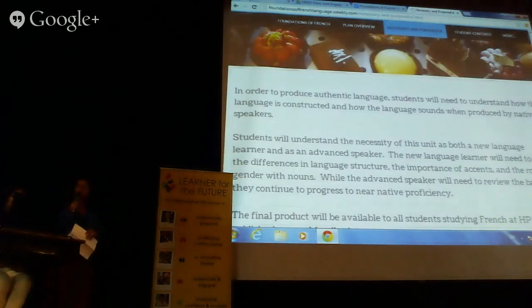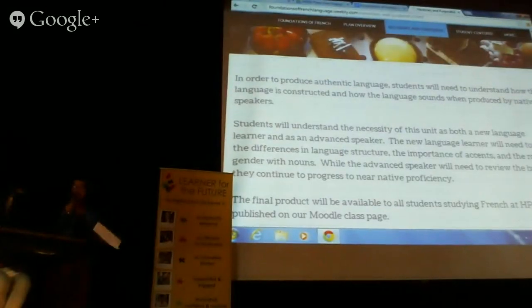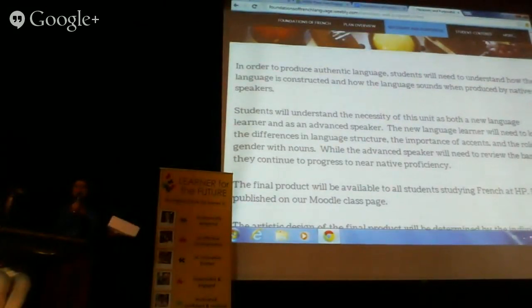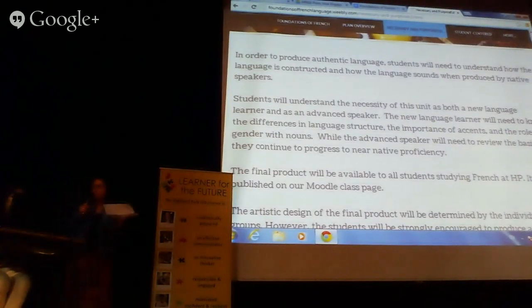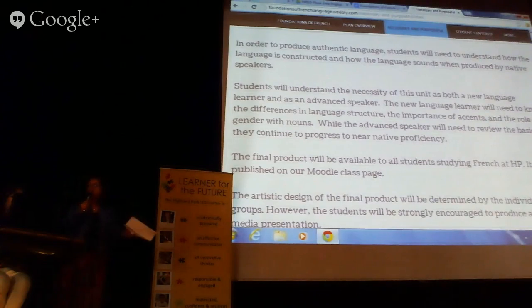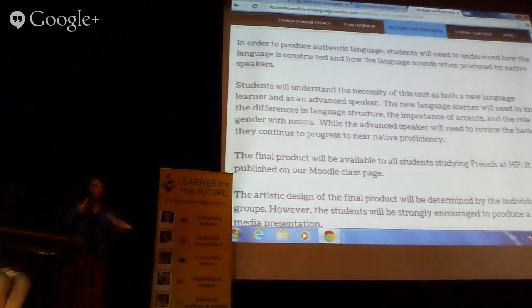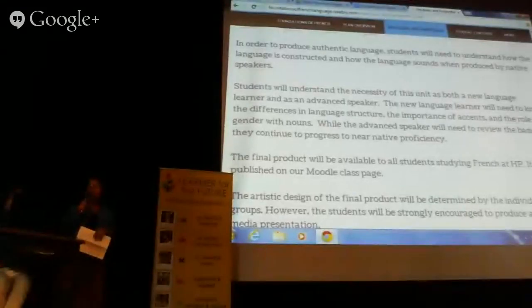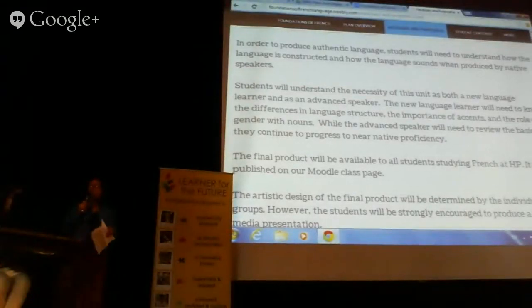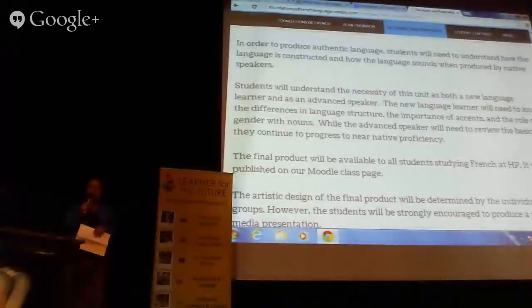I will give my French 4 students about a two-week window to work on this. We're going to start together as a group. We will discuss what are the basic structures of the language that you feel is important for the incoming language learner to learn. What do you remember from your earlier years of French as being something you need to review? And we will together create a list of those basic structure points.